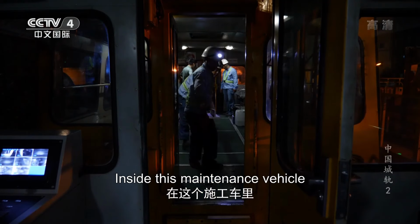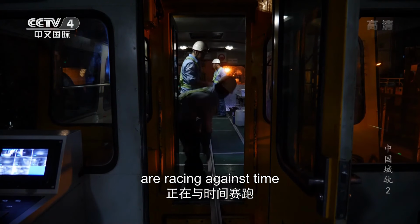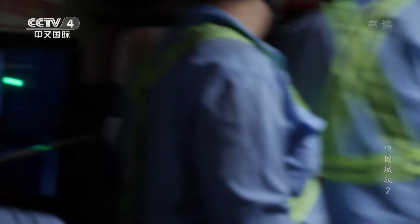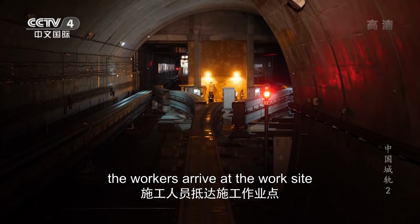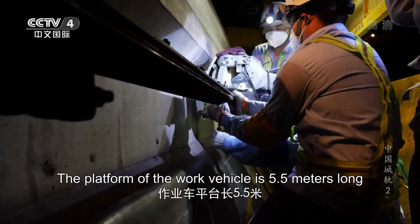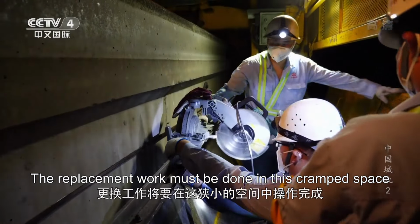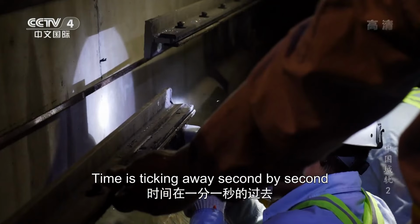Inside this maintenance vehicle, 7 energetic night elves are racing against time. They have only 4 hours to complete the work. At 1 a.m., the workers arrive at the work site. The platform of the work vehicle is 5.5 meters long and 0.8 meters wide. The replacement work must be done in this cramped space. Time is ticking away second by second.